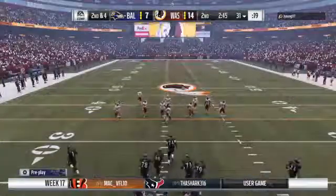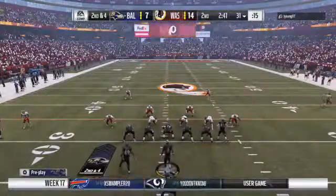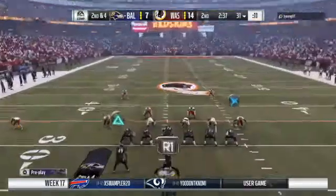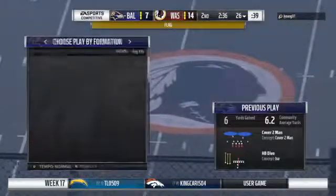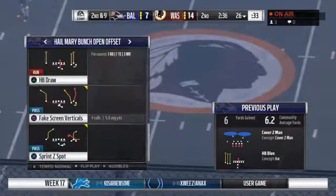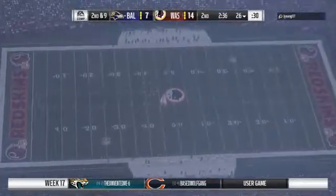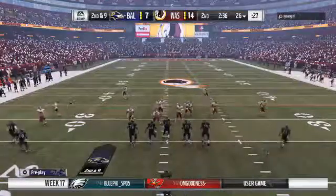They'll come up now 2nd and 4 from the 31. Now flags come in. I think one of the Ravens got going a little early. The false start hurts him there a bit. Backs him up to 2nd and 9.